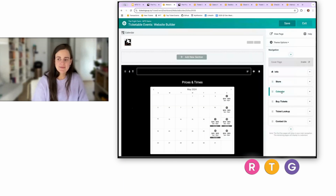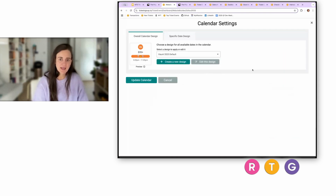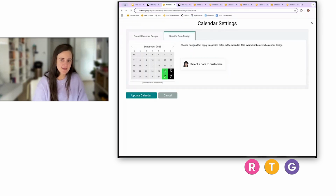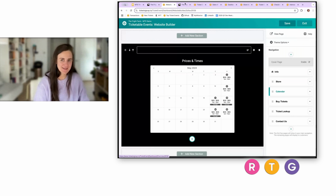So we have that, and then we also have these dynamic data components. This is our big time slot calendar, and you'll see here that you can apply different designs and choose different designs for different dates. It's a really fun, flexible way, and this is one of the examples of dynamic data that you're showing for your event. And by dynamic, I mean it's connected to the settings that you enable in the dashboard, so it's automatically updating.